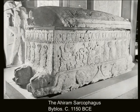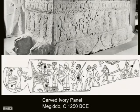the iconography on the Ahiram sarcophagus. And check. We see a lot of the same iconography we've come to... Check. From the late Bronze Age.